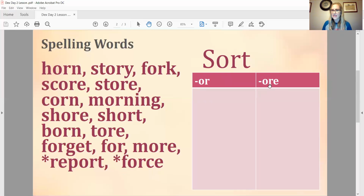Our next blend is actually not a blend. If you listen to the gentleman in the video, he called it something different. It's called a trigraph. Ooh, I know Mrs. Hoover's getting excited over that. A trigraph, tri means three. So it's three letters that are working together to make a sound, okay? And we have that tricky E at the end, okay?